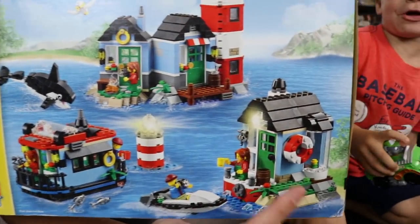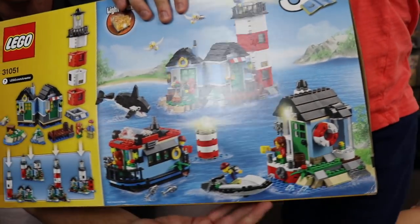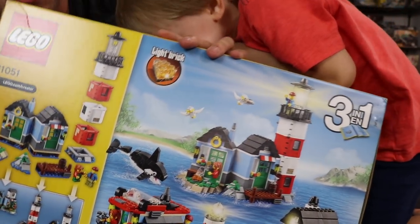Yeah. All right, so secondary build, we got a little shack and also a boat.